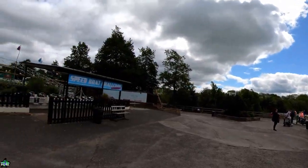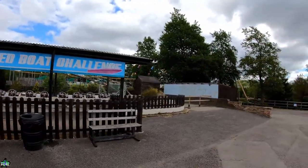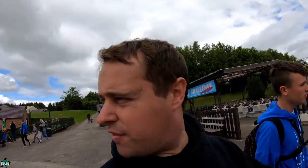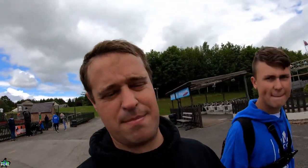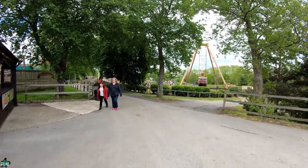We've got the Ladybird to do. We probably won't do that. The Little Dipper. We probably won't do the Little Dipper, in fairness. And we kind of then want to do the Ultimate and the Twister before heading back over to the other side of the park. And, you know, we should have time to start it all again. So that's the plan. I think we've just got to start with the Black Pearl, haven't we?